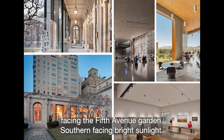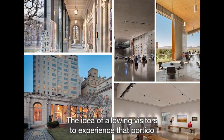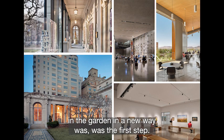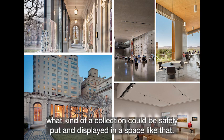Southern facing, bright sunlight. The idea of allowing visitors to experience that portico, just as an experience of stepping out into that space and experiencing the garden in a new way, was the first step. Then determining what kind of a collection could be safely put and displayed in a space like that.